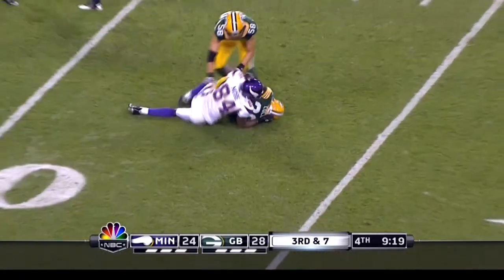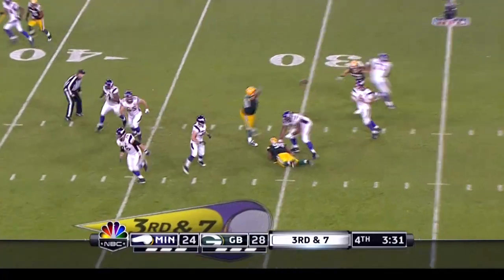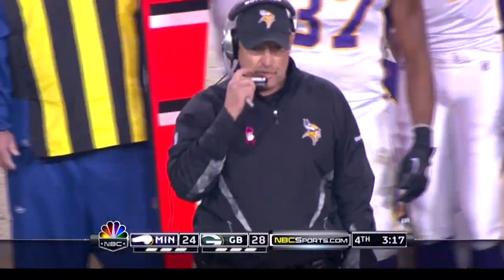Brett Favre picked off for the 3rd time, this time by Nick Collins. He just does a wonderful job of coming over the top of the receiver to make that interception. All right, but the Vikings get the ball back on a 3rd and 7. Favre to Toby Gerhart, 6 yards to the 42.